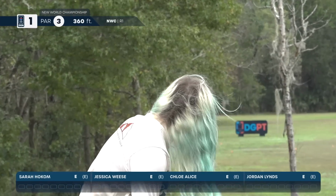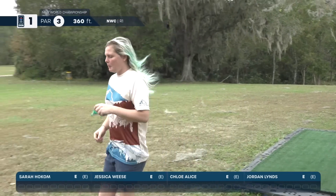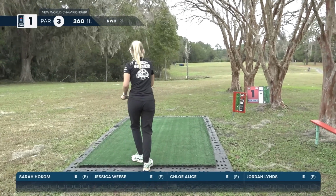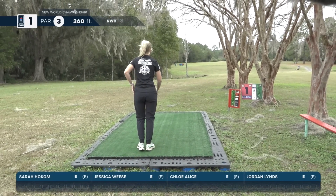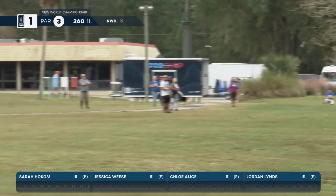Ooh, middle route. High in the canopy, trickles left. It looks to be possibly inbound still. You can't really tell off the tee sometimes on those missed shots down the middle, but they tend to leak through the backside.